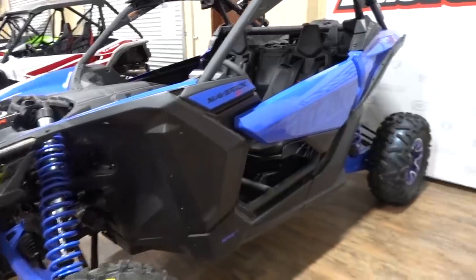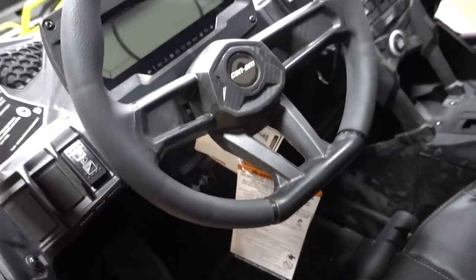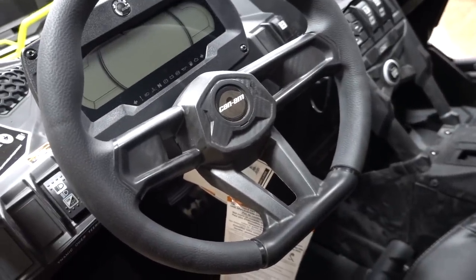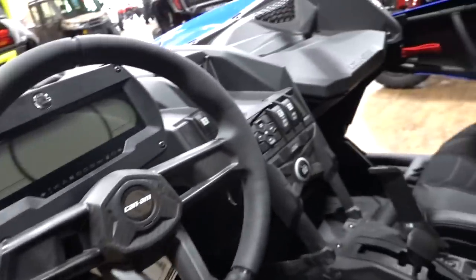Blue. So this is another one that I was told is another one to look at. The Maverick Double R. I don't know if any of you guys in the comments know more about side-by-sides than me, which is probably almost everyone. Give us some feedback. This one looks pretty sweet though.